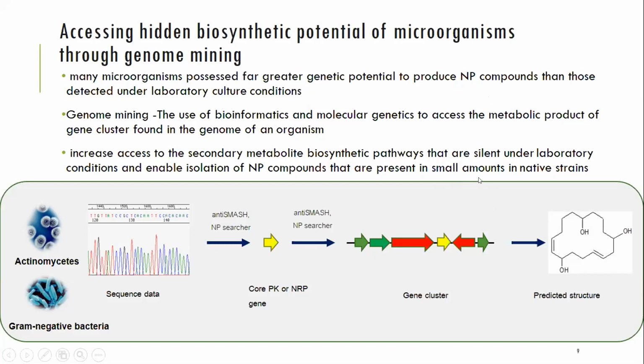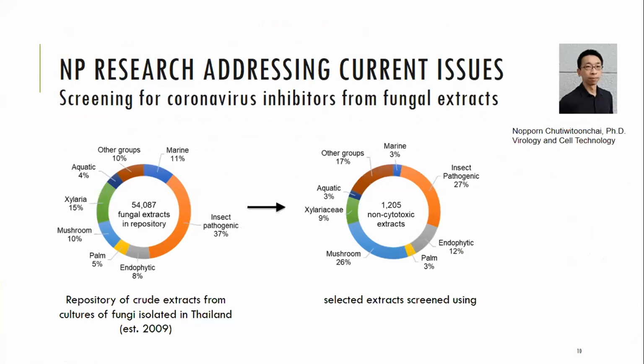So through genome mining, we can increase access to secondary metabolite biosynthetic pathways that are silent under laboratory conditions. This also allows the isolation of natural product compounds that are present in small amounts in native strains. Generally, the workflow of genome mining includes obtaining the genome sequence, and then analyzing the genome sequence using available software to predict the biosynthetic gene cluster. From the biosynthetic gene cluster, we would predict the structure of natural products that the microorganism might be producing, and then we would focus on the genes that encode the biosynthetic pathway. So this is just an overview of the technology that is available to us nowadays.